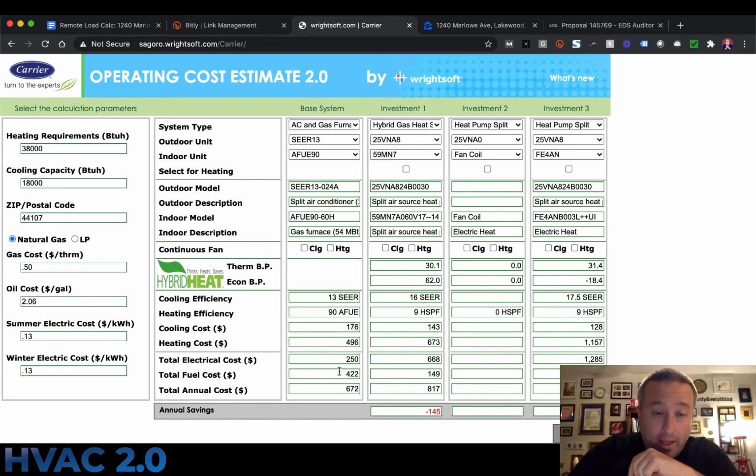All right, and so the 38,000, I moved that around until I got the fuel cost I wanted, 420 on the low side. So we're at 420 for annual fuel cost at 50 cents. So we're in the 840 therm range. And then I put that in. So this is the base system.